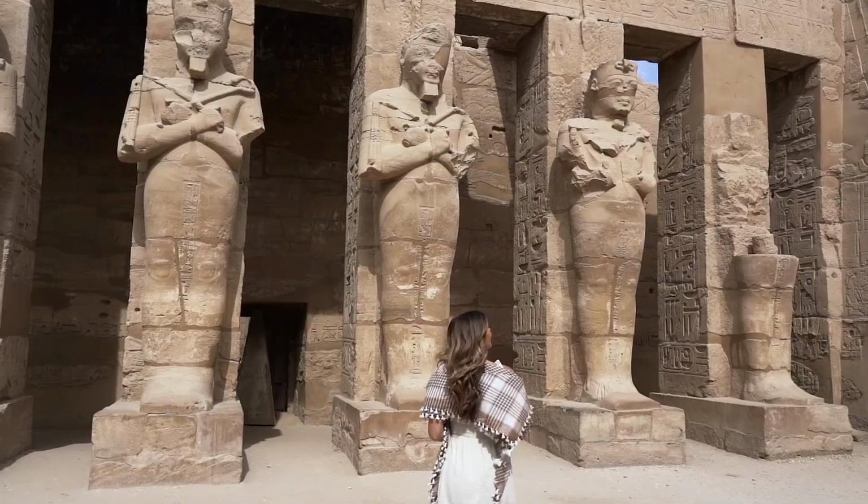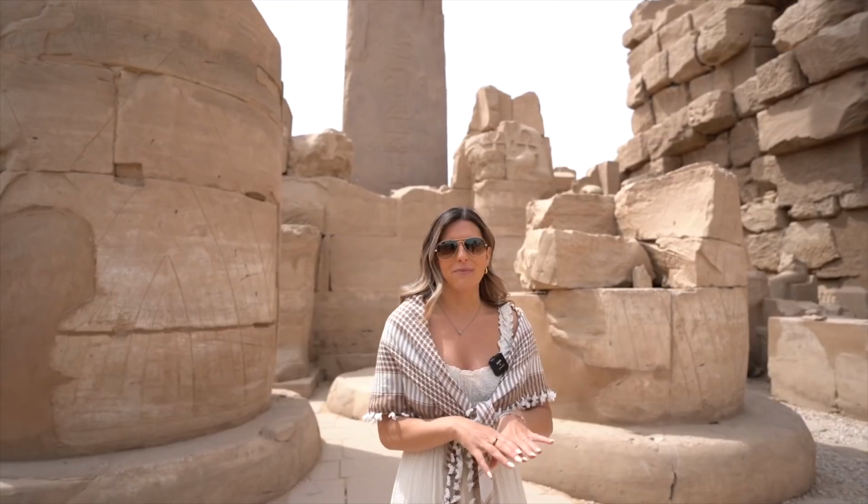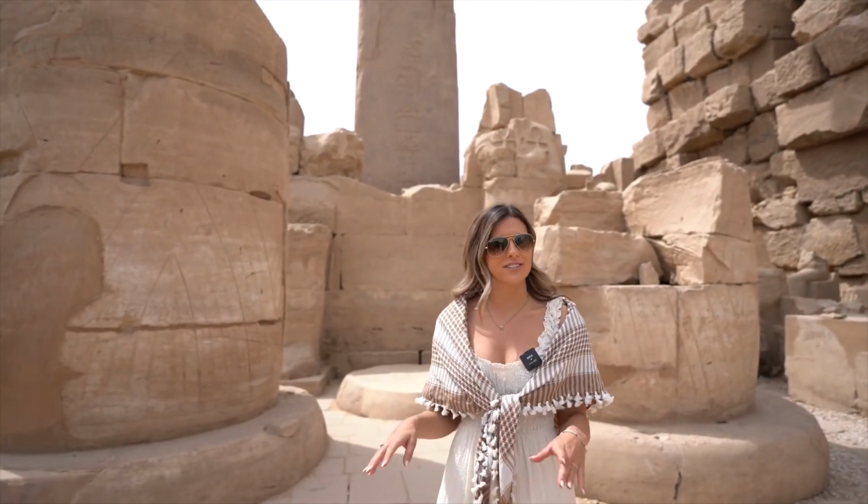I think it's really cool. We went to the Egyptian Museum in Cairo and learned some basic knowledge, and then came here and actually saw it with our own eyes.